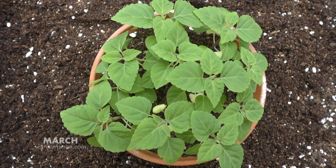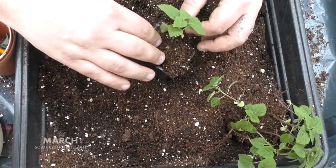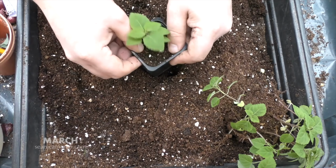So I'm going to transplant them into these 7 centimeter pots. Repot it, firm it in, and I'll keep these in the greenhouse. And they can go outside in about a month to 6 weeks time, depending on what the weather is. I'll give them a really good soaking as well.